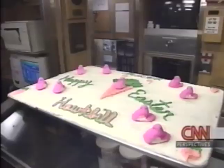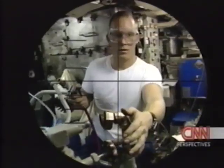After only 6 hours of fresh air and sunshine, it's back to work. Now, with the Admiral and Dr. Edwards on board, Hawkbill is again under the ice. Next, move. Push it, grab the generator, grab the generator. The crew gets dangerously close to the bottom of the world's coldest ocean. Uncharted. CNN Perspective's ice run continues.